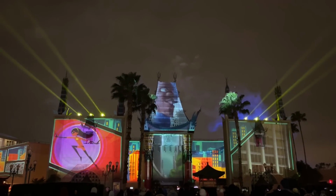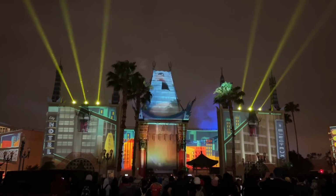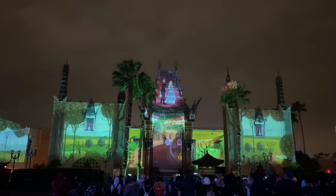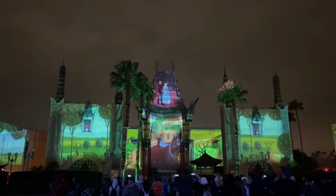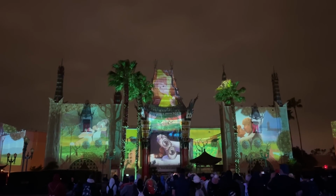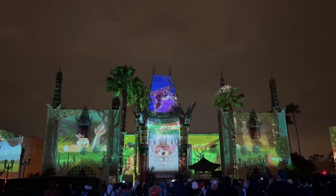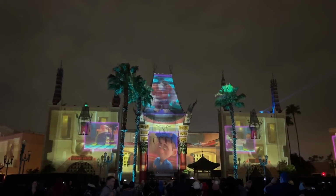In the meantime, Hollywood Studios does have a show. It is called The Wonderful World of Animation. It happens right here on the Chinese Theater at night. It's a very cute show. It goes through 90 years of Disney and Pixar animation. Because this show is not as popular, the wait times aren't necessarily going to drop the way they will when Fantasmic comes back at night, but it might help you a little bit.